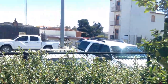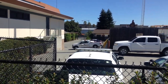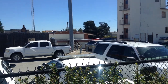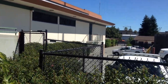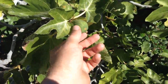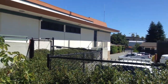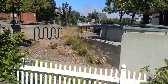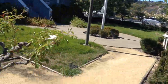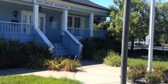So, more, it looks like there's cop cars over here. Alright, sheriff. Maybe they're sheriff? San Mateo County? I get the impression that this is probably a police station of some kind. So, we got figs. Got a long way to go for the figs. About 3, 4, 5 cop cars sitting on the lot. Another apple tree. I'm not sure what this is. Rose? Rose bush or something.